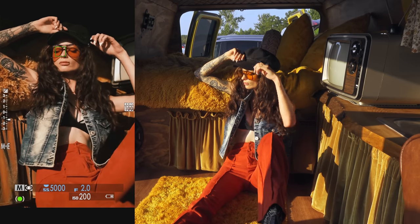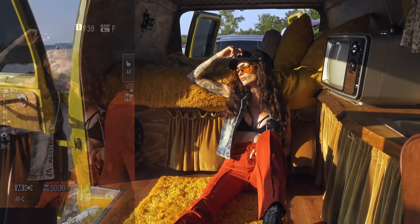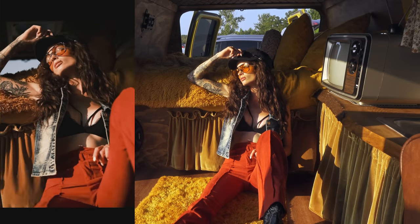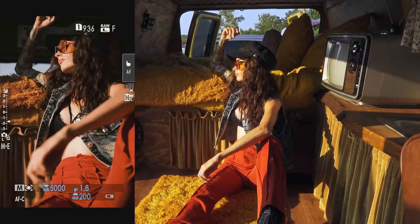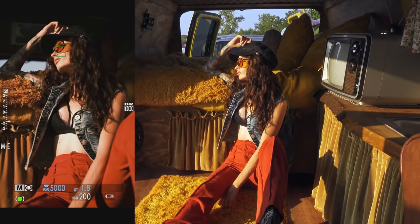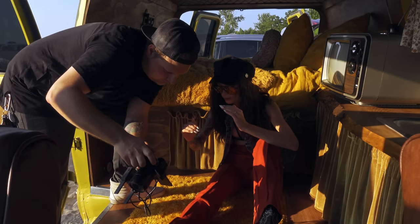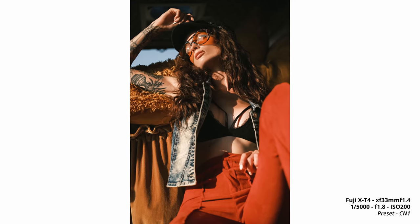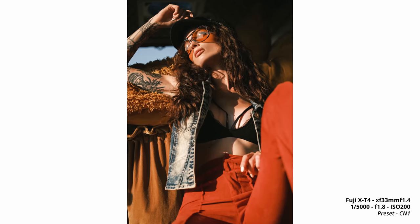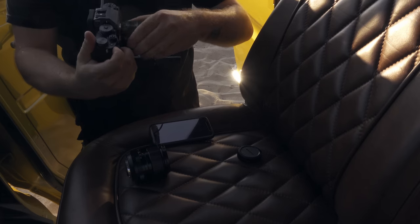Nice. It's a weird angle. Turn yourself a little bit more into the sun. Yeah. Let that left arm drop a bit more. Yeah. Holy, what a vibe. Okay, this is gonna be good. I just gotta switch lenses to something a little wider.